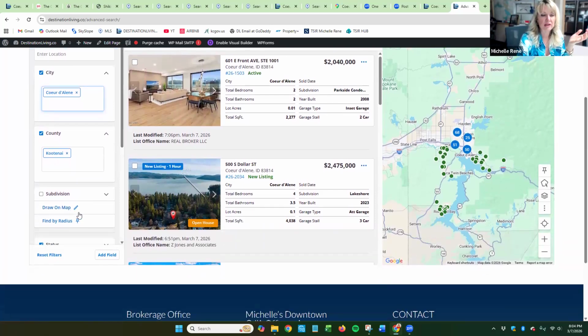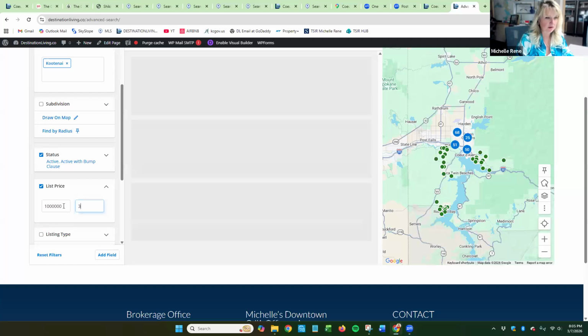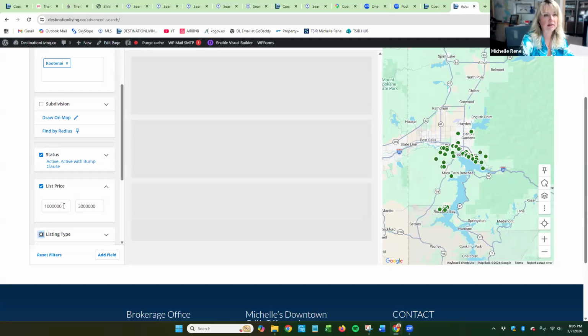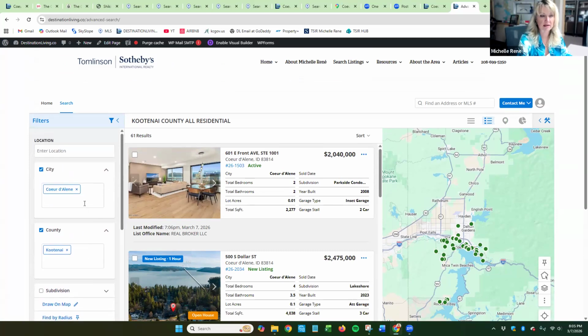So we can do parameters by drawing on the map. I'll show you that in a sec. Or let's say, obviously, you might want to do list price. Maybe we want a million up to 3 million. Okay. And what does that net us? 61 results in Kootenai County. No, in Coeur d'Alene, because I said Coeur d'Alene also, right?